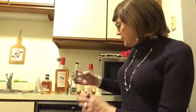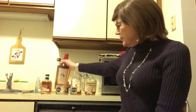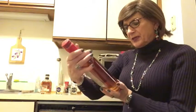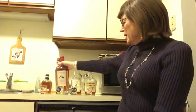Again, one of the things, and we'll look at the bottles. Actually, I should have done that sooner. We'll do the Litchfield. As you can see, they number the batch and everything, which is kind of a cool thing. Straight bourbon whiskey. It is quite good. I'm impressed with it.